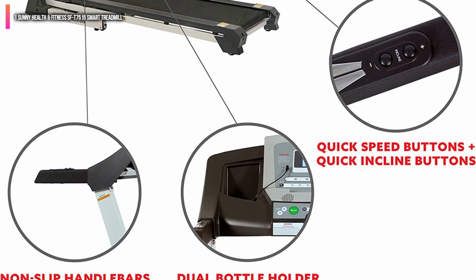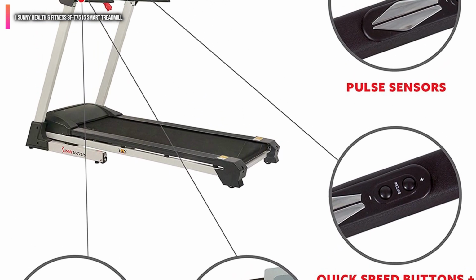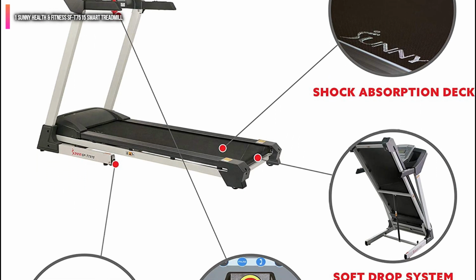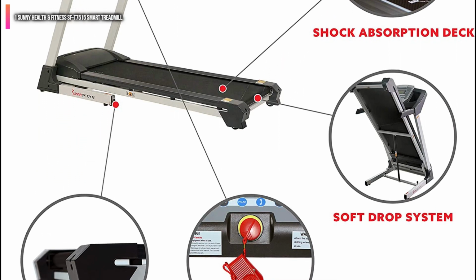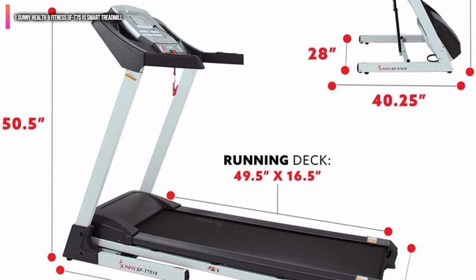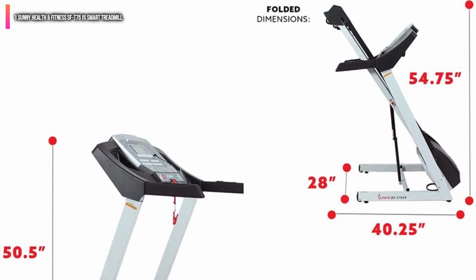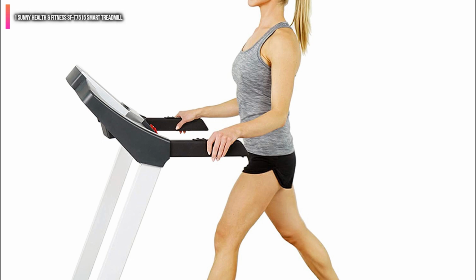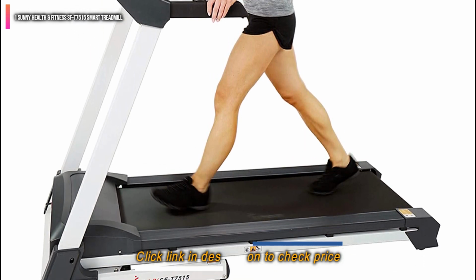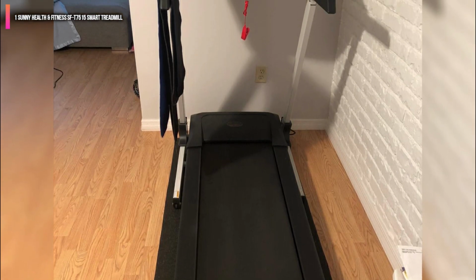Your knees won't feel the strain with the shock absorption deck. It is packed with integrated speakers, a microphone, Bluetooth, and an MP3 connector allowing you to answer calls and listen to music while building your cardio endurance. This smart treadmill also has a digital LCD that displays time, distance, speed, calories, incline, and heart rate, as well as a body mass index calculator to track your progress. The phone connectivity and device holder allow you to stay entertained while working towards your fitness goals.